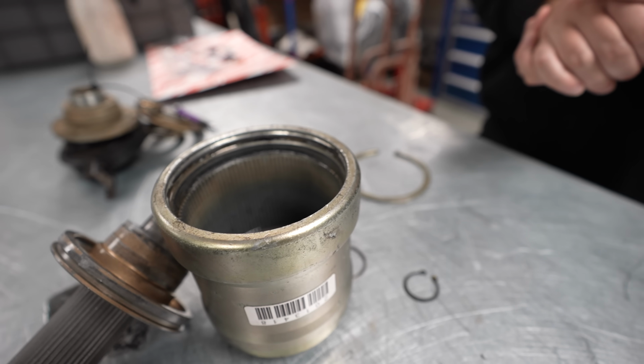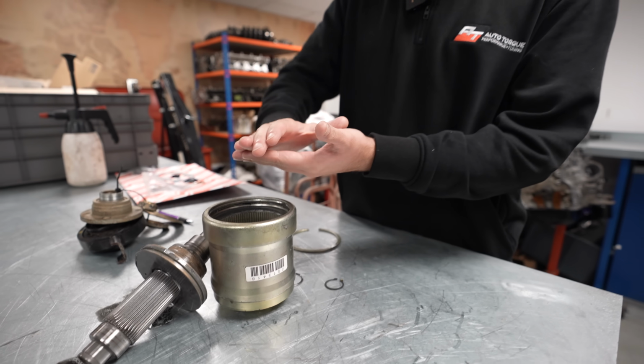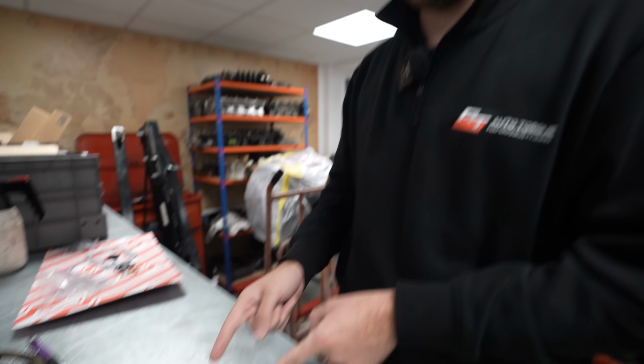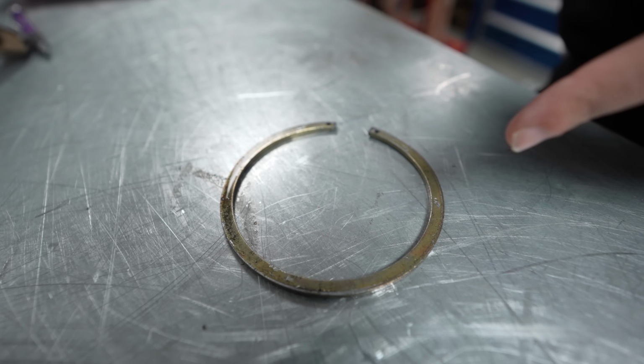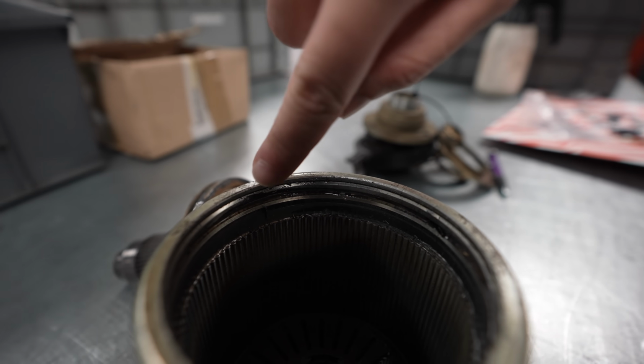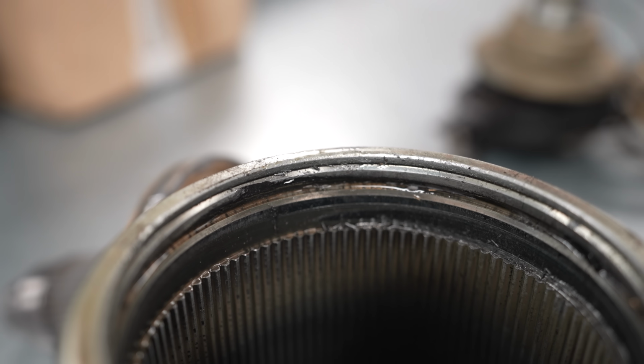With the way the viscous works, it's kind of not trying to split itself, but it will work itself apart like this. Internally, that's what gives you drive coming out the other side towards the rear wheels. Not too sure what happened here. Basically, this circlip was half pushed out of its groove, and if you look, you can see there's damage done along here, along the top of the groove. You might not pick it up, might not see it, but there's damage there.